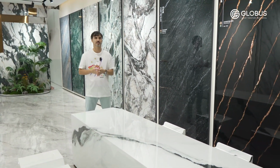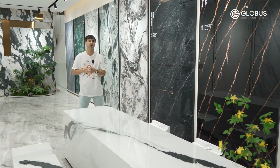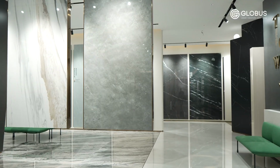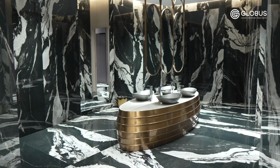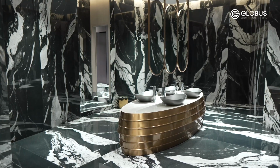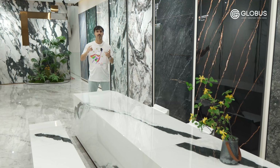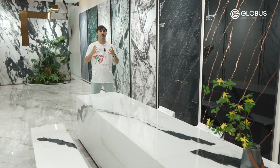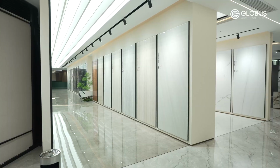We have clients who built a terrace 8 years ago, and it still looks brand new, neither cold nor heat affects it at all. Additionally, it is used on the exterior facades of buildings. I live in Foshan, a suburb of Guangzhou, and here it is often used for exterior finishing. Here, the humidity is constantly at 100%, there's rain, and the stones look absolutely perfect. So you could say this stone is suitable absolutely everywhere, both indoors and outdoors.